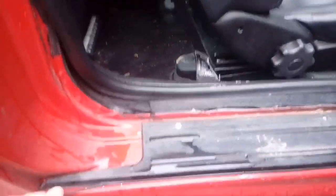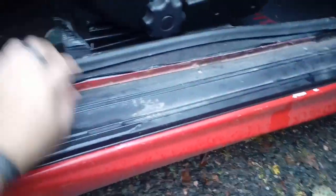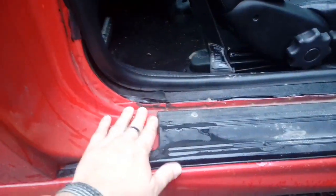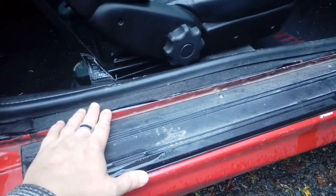In here we also have things that we need to fix. You see it's broken off. The whole rubber edge has loosened from the glue, and this is of course very bad if people walk in and out of this car and step on the metal edge. Otherwise, look at it. There's no rust. It's amazing.